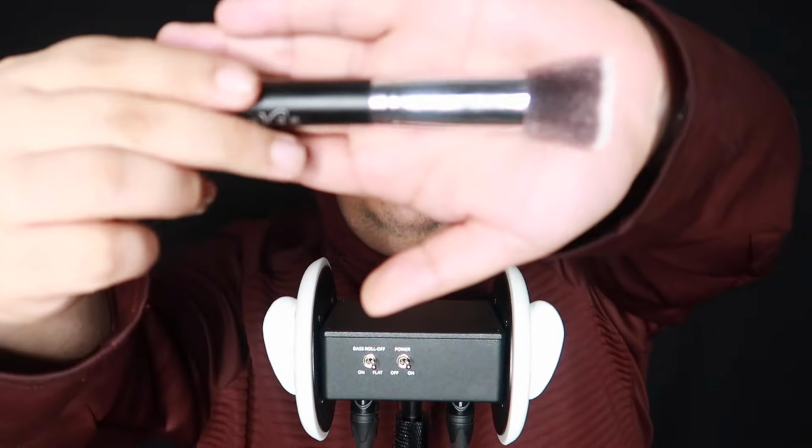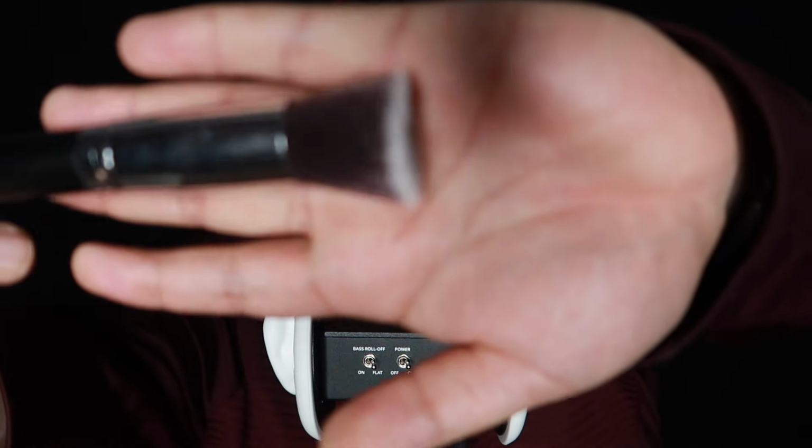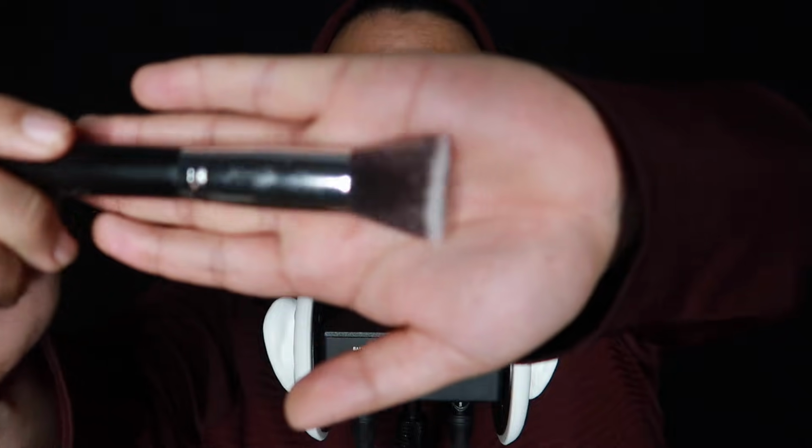So anyway, I'm going to do the two triggers that I did on the other one so you can kind of compare. So let's do that. As you remember, on the Yeti, I used, I don't know how to do this, I'm not a makeup person, but I see them do that, so I guess that's a thing. But yeah, so I did that on the Yeti, so let's do that on here now.